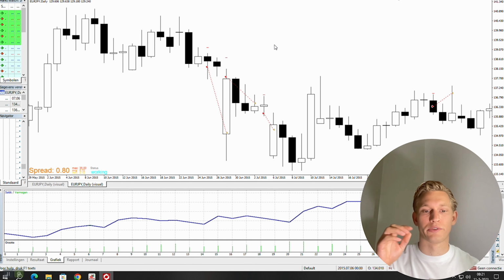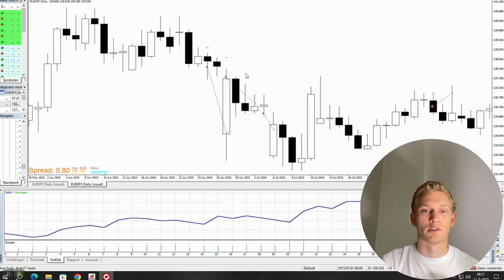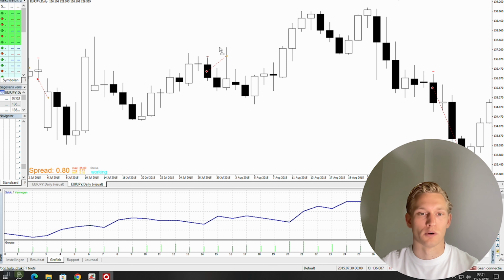So what I put into the inputs, if you load up this expert advisor on your own charts, you have two inputs. What is your risk per trade? And the second one, how many days will you be in a trade? And then you close it. So you don't really have a target. It's just daily close after 1, 2, 3, 4, 5 days or 10 days, 20 days, depending how big of a run you want to catch.